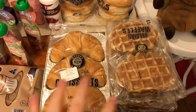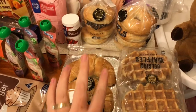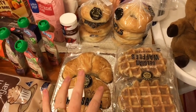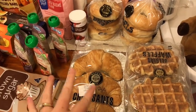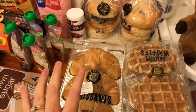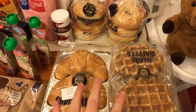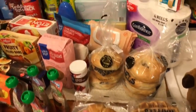Now our breads, we got 2 packages of waffles, 2 packages of croissants, and 2 packages of bagels. I've just started shopping at ALDI again, and really this week was the first week that I did our full week shop there. I've been normally doing it on a weekend at a different store, so when I went in tonight I was excited to see that they might be the same brands that we normally get from the other store, but just several dollars cheaper. Each of them was several dollars cheaper, which was pretty great.